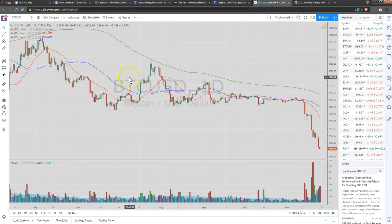As far as Bitcoin, this is a daily chart, courtesy of TradingView. And as you can see, Bitcoin is breaking below 4,000 now.